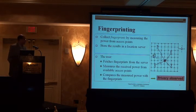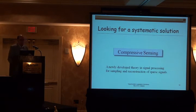So privacy somewhat observed. I don't want to go into the details here, but what we are using, which makes it slightly different from the traditional ways, is new advancements in signal processing called compressive sensing.